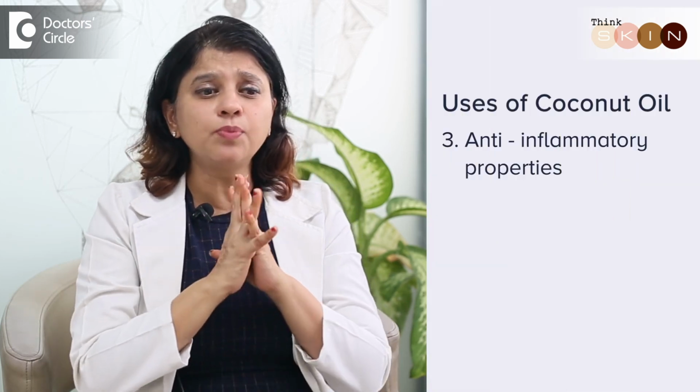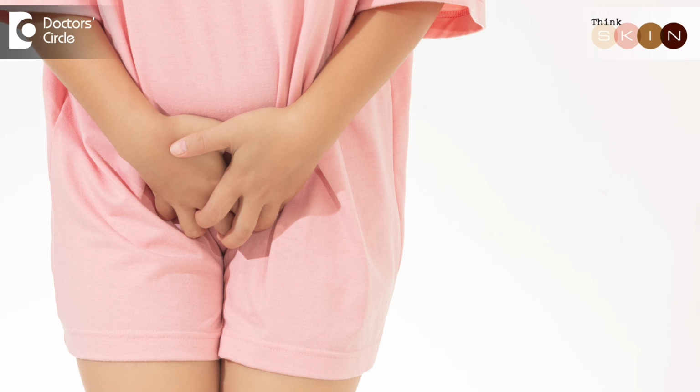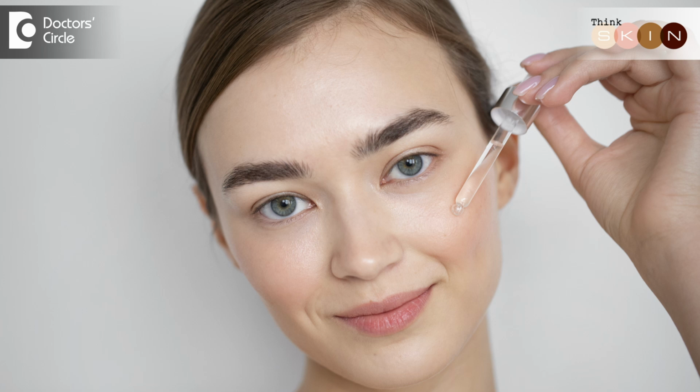The third is it has wonderful anti-inflammatory properties. So areas where there is itching, redness, where there is friction like your intimate areas, if you use coconut oil religiously, you will notice that the chafing is reduced, pigmentation is reduced and friction is also reduced. It is a great antioxidant too because it contains active vitamin E. Now this vitamin E reduces the free radicals which cause skin pigmentation, aging as well as discoloration. So you need to use coconut oil religiously to get the benefits of vitamin E.